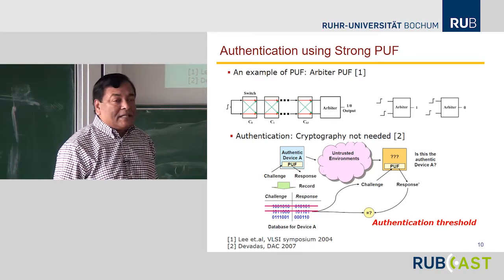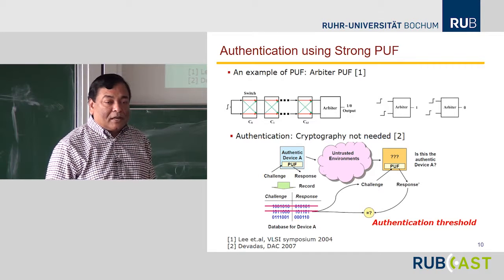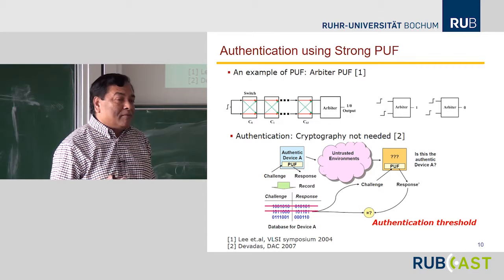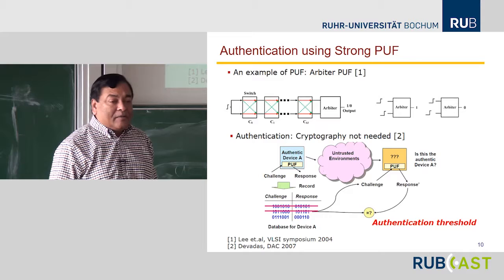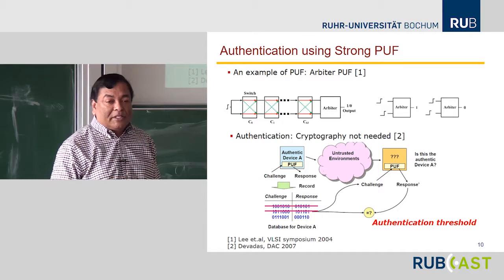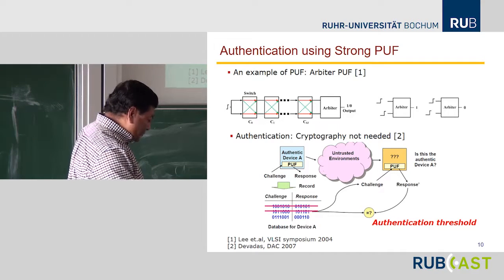So think of an ATM card. If the lifetime of an ATM card is 5 years, and you happen to use the ATM card at least 3 times a day, every day, then how many uses are you going to have? 3 multiplied by 365 times 5. And each time for authentication, if you use 10 different challenge responses, that's how many you need to store, and you'll never be reusing them, so that nobody can actually mount a spoofing attack or cloning attack.